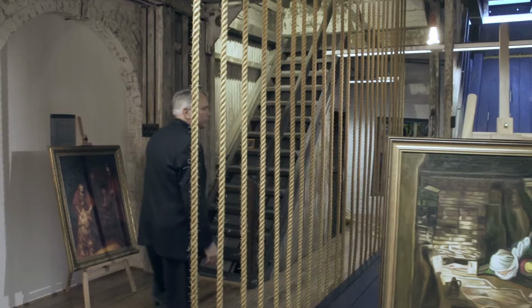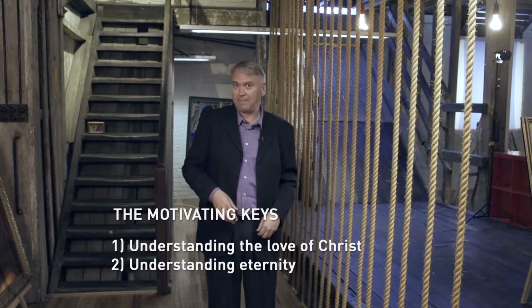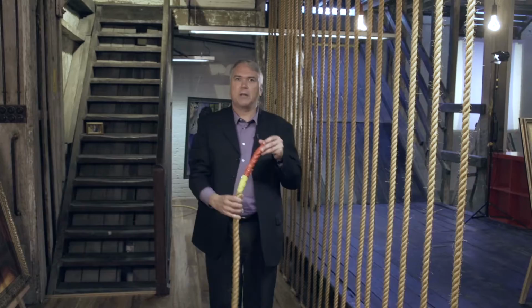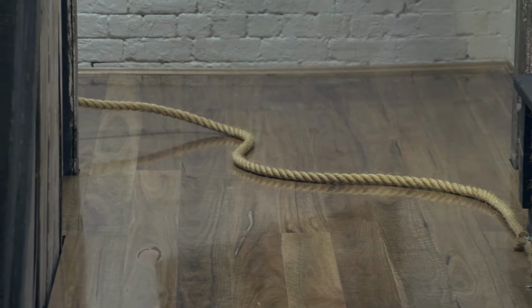So firstly, we know we need to understand and appreciate the love of Christ. And secondly, we need to grasp the enormity of eternity. Imagine, for instance, this rope here is symbolic of life. The rope doesn't stop just here. In fact, it goes up and down and up and down. It goes all the way through in under Sydney Harbour. It goes over to Los Angeles, then to Washington, London, and around the world 50 times.